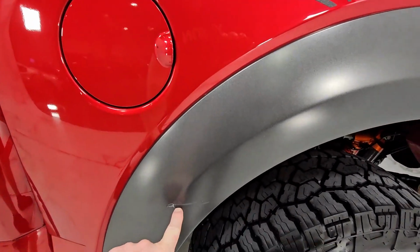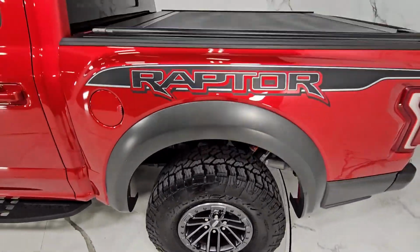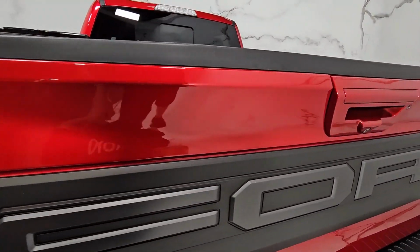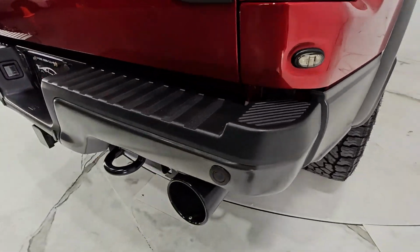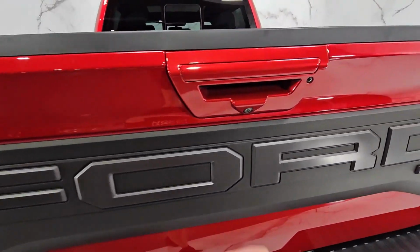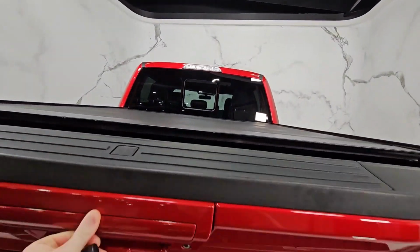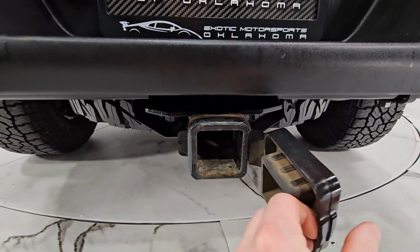Looking at that flare, you do have some gashes right here. Pretty deep one. Overall, that wheel looks good. Like I said, you got the Retrax. It's a hard cover. That back looks really nice. That's in great condition. Looks like they really didn't use it much, honestly. It might be one of those trucks that was used all highway, based on how clean this thing is. And that's all in great condition.